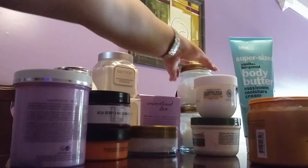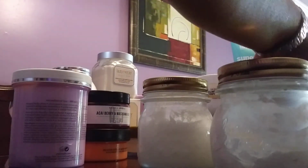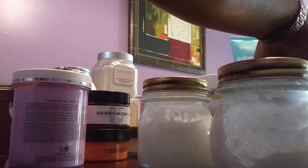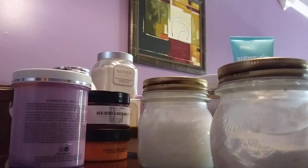And I was only able to produce 2 of these. The other one I already gave to my friend and she's just loving it. She's like, are you a chemist now? Because she was here the other day, and I was making my own sugar scrubs, and she was like, you look like a chemist. I'm like, no.